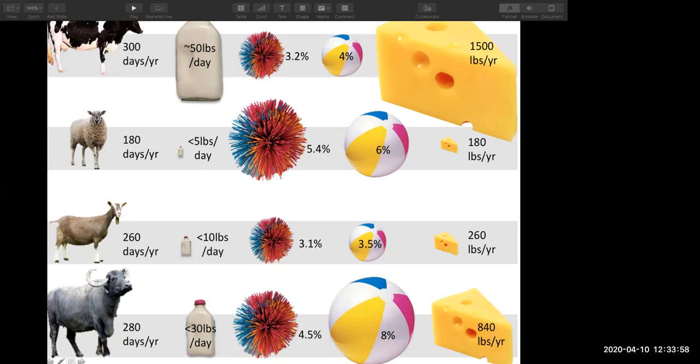Part of this is counterintuitive. Look at how much more solids there are in sheep milk. It means that there's less water. There's more fat, there's more protein. For every gallon of milk, you end up with more cheese. So why is that little cheese wedge so small at the end of the year?